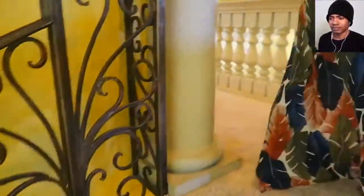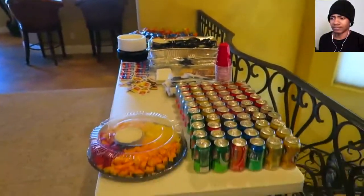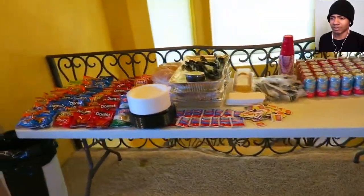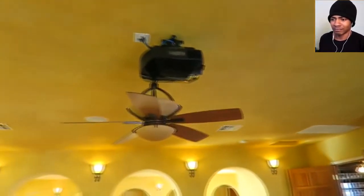It's crazy. As we told you guys earlier, we are having a party for Fight Night. That's right. Fight Night. This is our beautiful family room where we watch movies. Have a lot of family time. Whoa. 120 inch screen on the wall. Got the PlayStation controller on the ceiling.